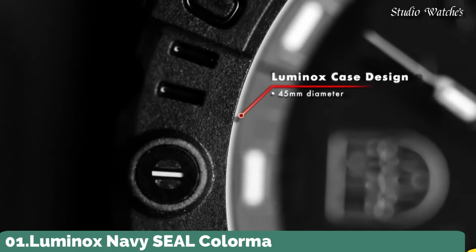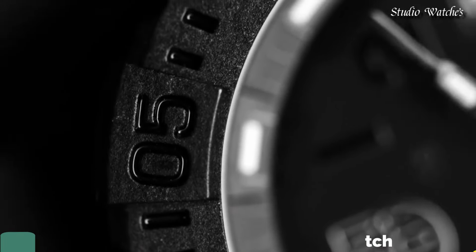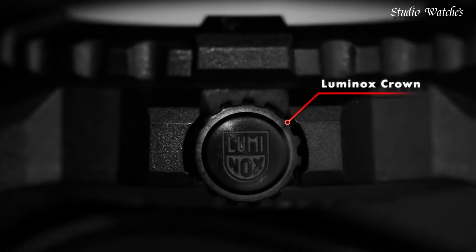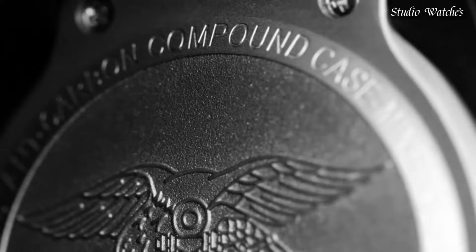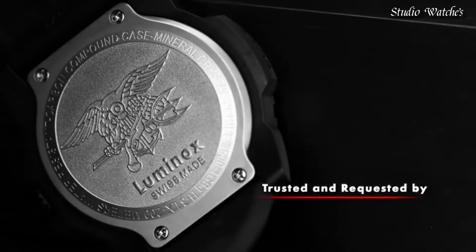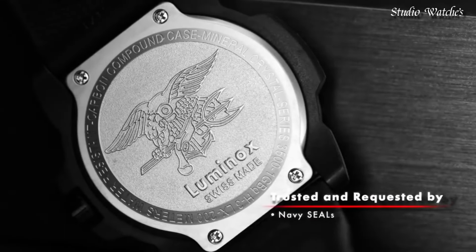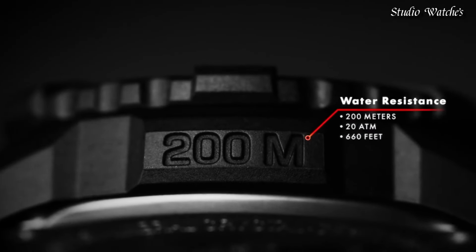Number 1, Luminox Navy Seal Colormark 3051 Watch. Black polyester case with a black rubber bracelet. Unidirectional ratcheting black polymer bezel. Black dial with luminous hands and black Arabic numeral hour markers. Swiss quartz movement. Scratch-resistant mineral crystal.